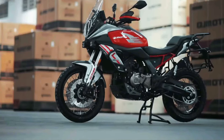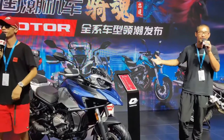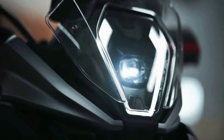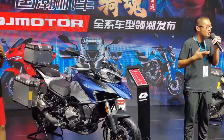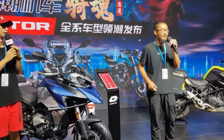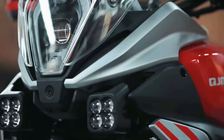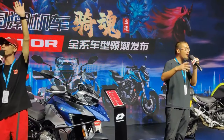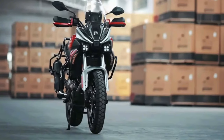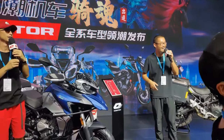QJ Motor is expected to equip the 2020 SRT 550X with a suite of modern electronics to enhance rider control and safety. Anticipated features include ride-by-wire throttle for precise throttle response, multiple riding modes such as sport, touring, and rain to tailor the bike's characteristics to different riding conditions, and traction control to prevent wheel spin and maintain stability.